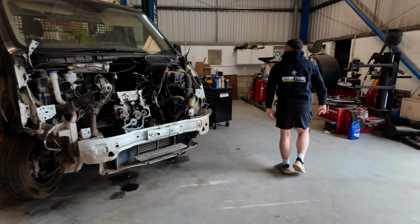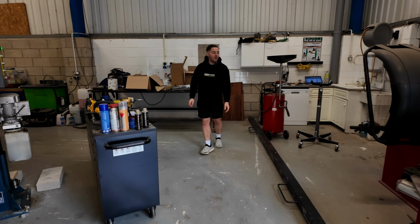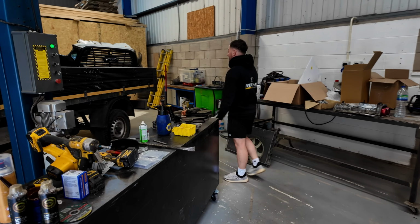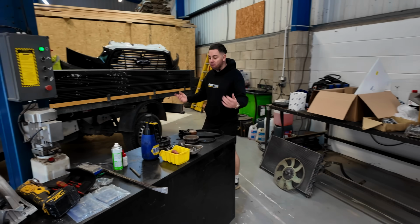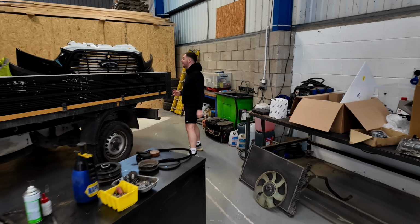If you look round, Dale's basically been organising his bit of the workshop, so he's got somewhere nice and neat to work. And it's already working. He's basically putting our vehicles through and they're going out repaired. So I'm really happy with that. We've got a lot more to do yet. We're going to get all the floor painted.